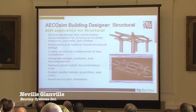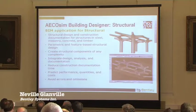Similarly, on the structural side, there are a lot of parametric capabilities, and we're now addressing structural design in steel, masonry, concrete and timber. It provides a free design environment which allows free-form structures to be produced, as well as formulaic standard steel or concrete frames. The example on the right-hand side, a project from Ramble in the UK, shows a concrete frame very specific to that particular building.